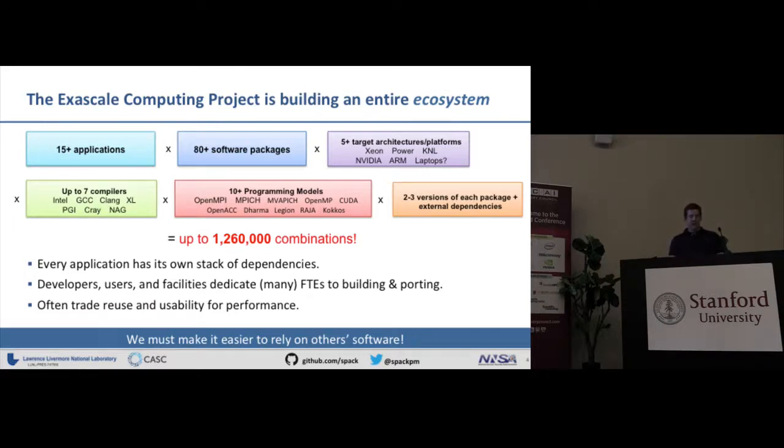And so every application has its own dependencies. Developers devote tons of time to getting this stuff working on custom HPC platforms. And you often trade usability for performance. So if you get the thing working and it works for your customers, even if it's not getting the most out of your machine, you might keep it there just because it might take you another 2 weeks to build the whole thing. And so we need something easier to actually rely on other software in this domain.